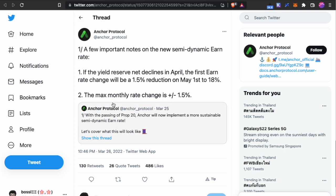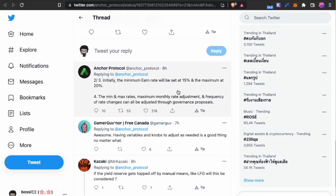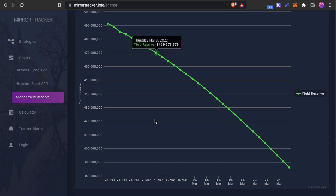Again, the max monthly change is plus minus 1.5%, and here's the important one that we all want to know. The lowest that it can go is 15%, and the max it can go is 20%. So this is the current trend for yield reserve. It is on a downward trend, so most likely the interest will start dropping in May.